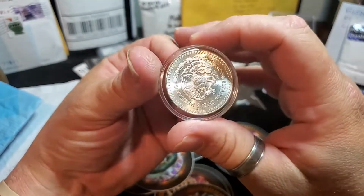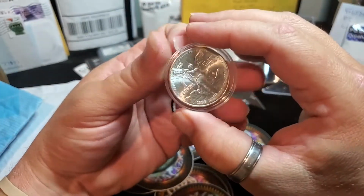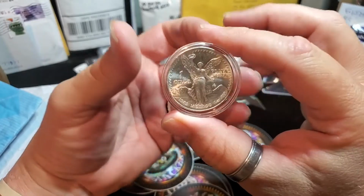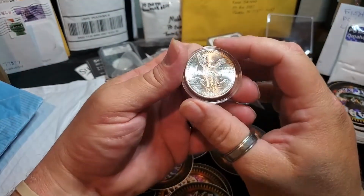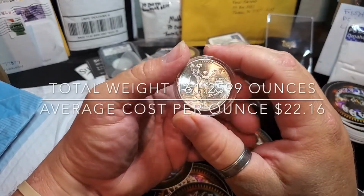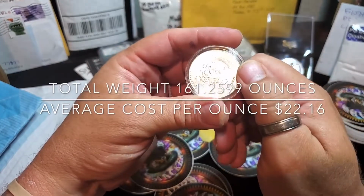So would love to hear your comments and thoughts on this coin, guys. I think it's a beautiful coin. I'm going to put this in my stack, and once it goes in my stack, it never goes back. So this brings me to 161.2599 ounces, and my average is 22.16 an ounce.